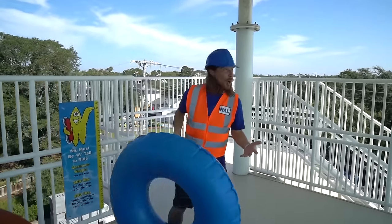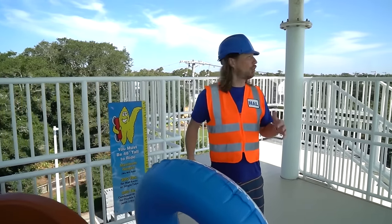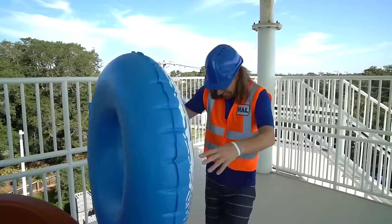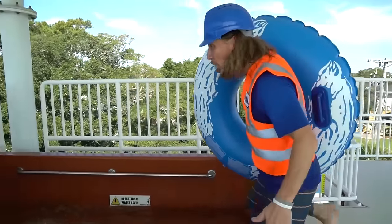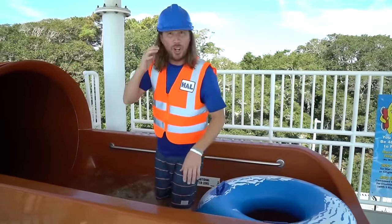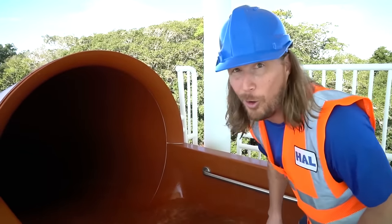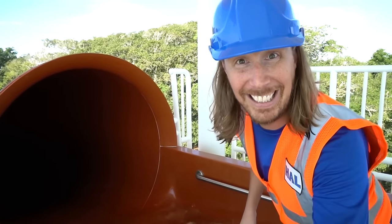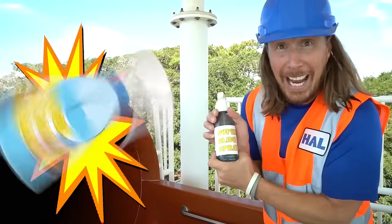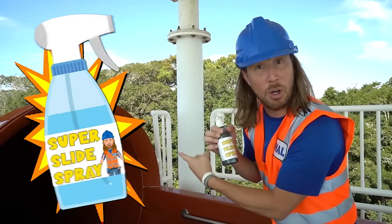We made it to the top. Wow, looks pretty awesome up here. See all kinds of cool stuff. But check out this slide. Oh, this looks awesome. We got our tube. Let's put our tube in here. Look at this thing. Looks like it's gonna be fast. But the handyman has a plan. Handyman Hal Super Slide Spray. This is gonna be great. It even works on water slides.